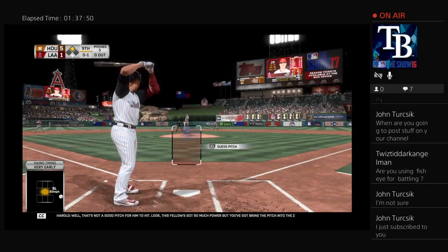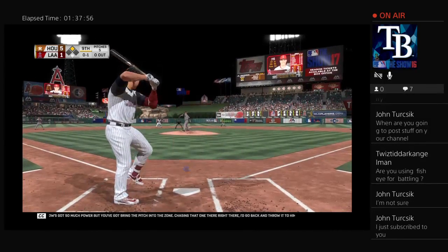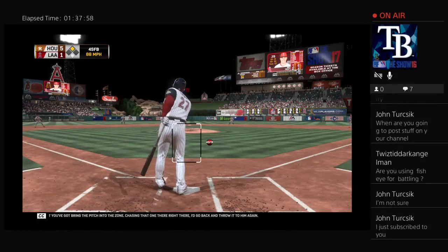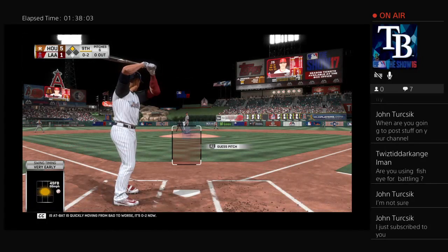Well, that's not a good pitch for him to hit. Look, this fella's got so much power, but you got to bring the pitch into the zone. Chasing that one there, right there, I'd go back and throw it to him again. Oh, and this at-bat is quickly moving from bad to worse. It's 0-2 now. Now the Astros are going to get a left-hander up and cranking out in the bullpen.